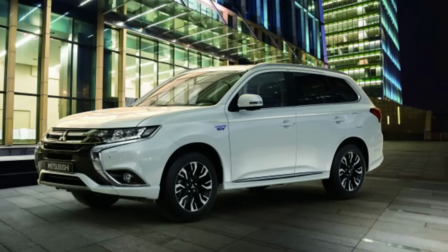a plug-in hybrid version of the Outlander, and so we don't have any official details on the specs of that, but they've shown it here, and it looks just like all the other Outlanders for the most part.